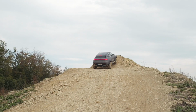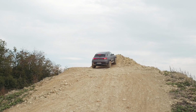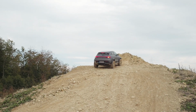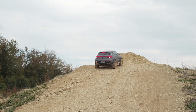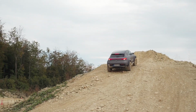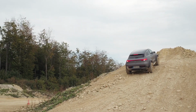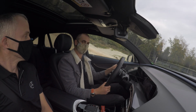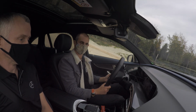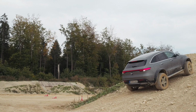Welcome to the Late Brake Show. That noise is my brakes, and I'm Jonny Smith, and I'm reversing down a very steep quarry hill in an electric Mercedes. And yes, I've got a mask on, because someone somewhere did something they shouldn't have.